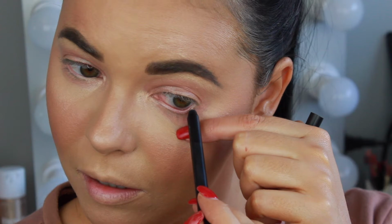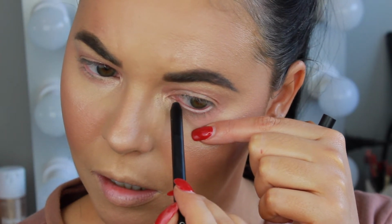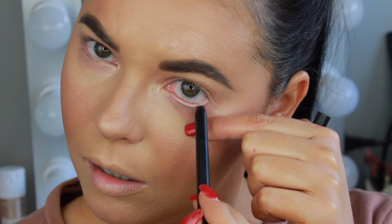And in the waterline, I'm going to use this Nars pencil. This is in the shade Rue Bonaparte. It's like a flesh colour liner. That just makes the eyes look more fresh and more wide awake.